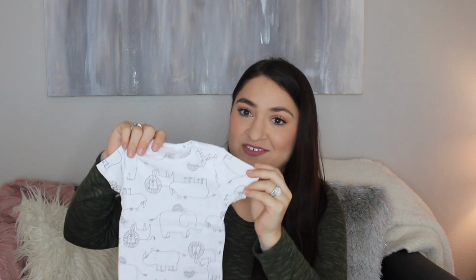I cannot believe that I'm gonna have baby clothes. I've been so good. I have not purchased a single baby clothing item. I'm going to wait till we find out the gender. That's how I've sort of compromised with myself because I feel like I'm gonna go a little crazy. But this is so cute.